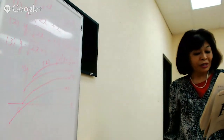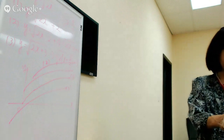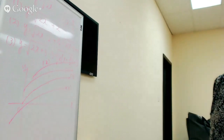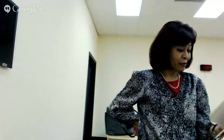So they read this one. Then note. This is a note. An irrational function of the form y equals radical k(x minus p) plus q is a translation of y equals radical kx, p units along the x-axis and q units along the y-axis.